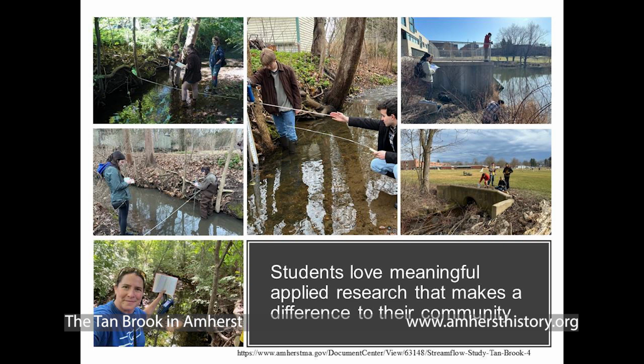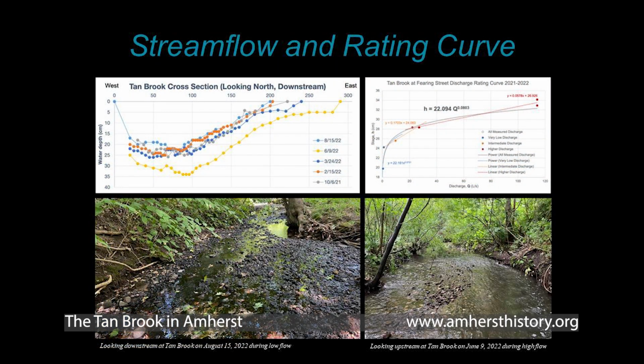So we were developing stream flow and a rating curve, and so this is a little bit what this looks like. The plot on the upper left is a cross section. That's as if you were standing in the water and looking through the water upstream. You would see that the stream bed had this shape, and so it's very steep on the left-hand side, just like it is in the photo on the bottom left, and then it's more gentle on the right-hand side. And each time we measure it over and over again, it has exactly that same shape. So that means that the rocks aren't moving, they're staying in the same place.